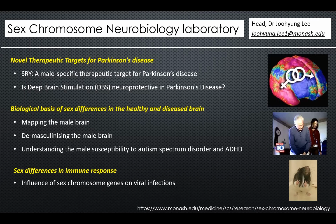But what we found is that SRY seems to be involved in function beyond the initial male testis development. We're finding SRY directly exerts male-specific actions in the brain that have a significant influence on dopamine-related functions. Dopamine is an important chemical that plays a role in a number of physiological processes like reward and addiction, voluntary movement, executive decision, and so forth. We find that SRY actually regulates the levels of these transmitters in the brain, and this regulation by SRY may underlie disorders involving dopamine dysfunction, like Parkinson's disease, as well as ADHD.